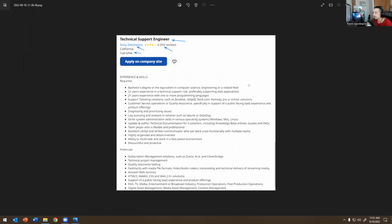There's another role that we're looking at now. So this requires 2 years of technical support, preferably web applications. So you need to know about coding, some sort of coding, which may be HTML, CSS, Java. I'm not sure, depending on the company. It actually tells you right here the answer down here at the bottom. So supporting ticketing systems, you need to know about ticketing.